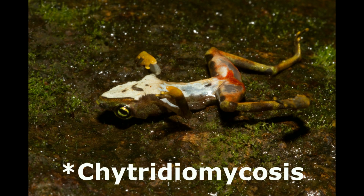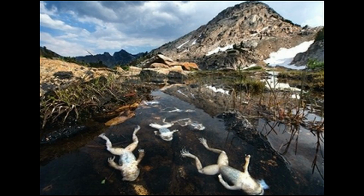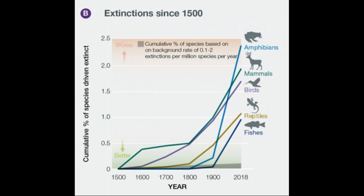Chytridiomycosis, a disease caused by a fungus. This has caused a global decline in amphibians. The chytrid fungus invades the amphibian's skin. Infected frogs can die within 20 days. Over 40% of amphibian species are facing extinction, and this percentage will continue to rise. So in this day and age, this problem has been exacerbated by, you guessed it, climate change.